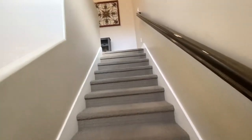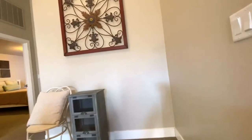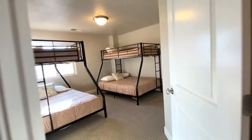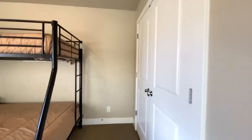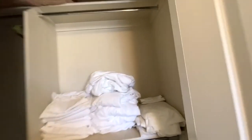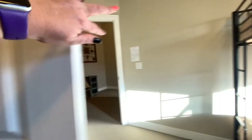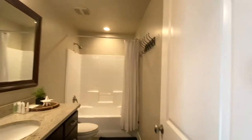We are going to go upstairs first to the three guest bedrooms. So you've got this really nice, grand, open area as a landing. Come to the first bedroom, where you see you can sleep six people easily. We've got a standard size closet with the built-ins. From there, we've got the shared bathroom that has the shower tub combination.